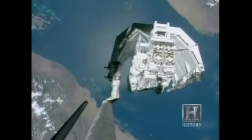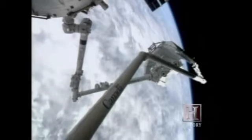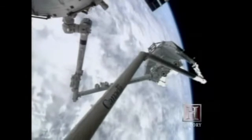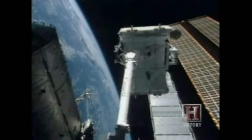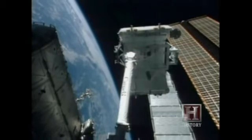The Canadarm2 had to have a full operational life of 15 years or greater while being in space at all times. It's not like the Canadarm1, which is part of the shuttle and comes back to Earth with every flight and can be repaired and refurbished and maintained. Canadarm2 is going to remain there for the life of the station and the life of the program.